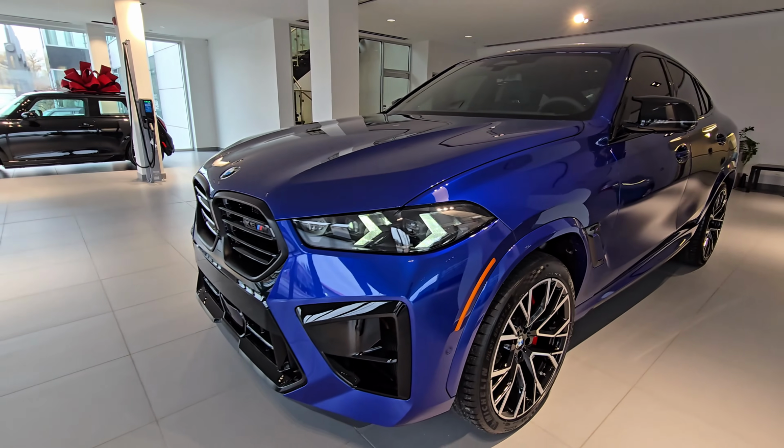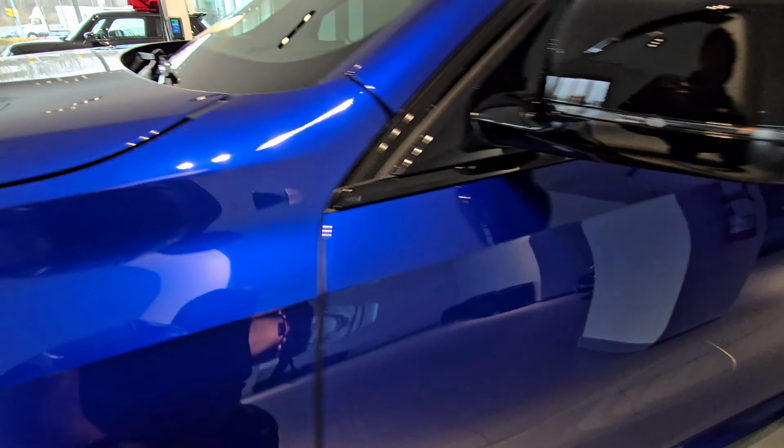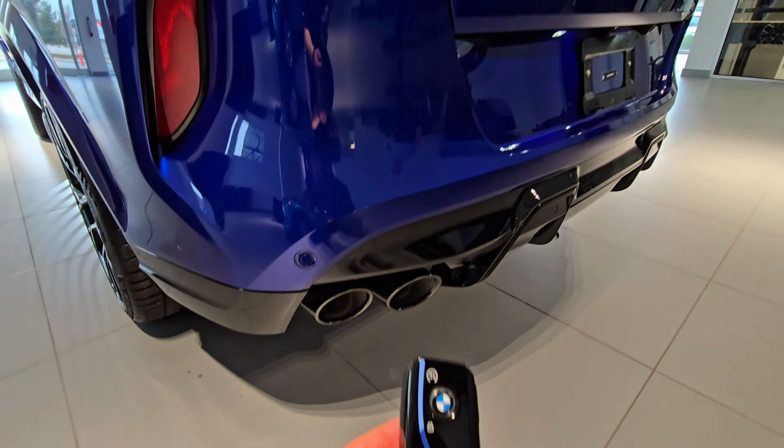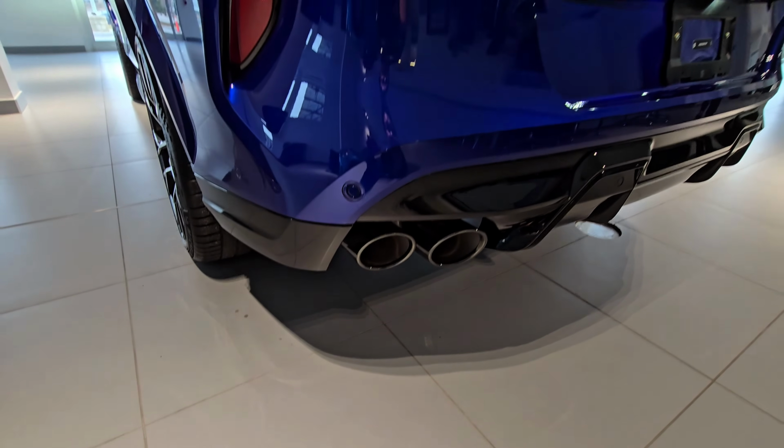And you know what? I've got the key with me. Why don't we do this? I'm just gonna head back to the back here. And the new style key does actually say M on it 3 times. So 1, 2, 3.